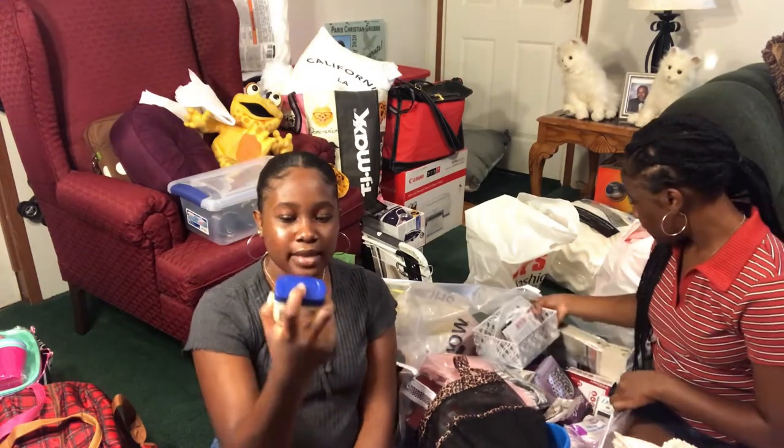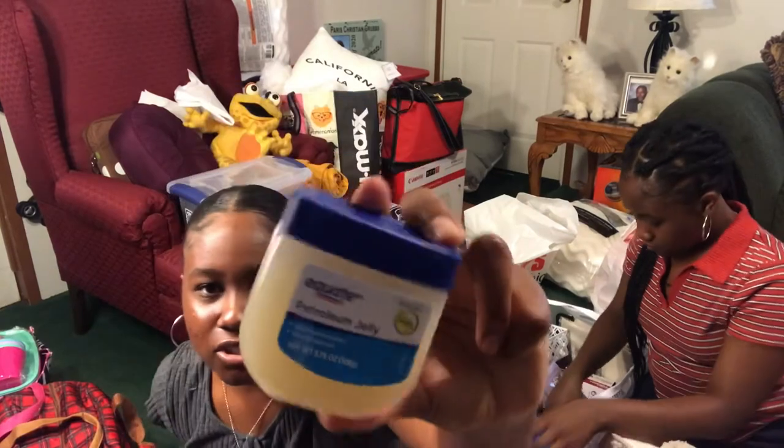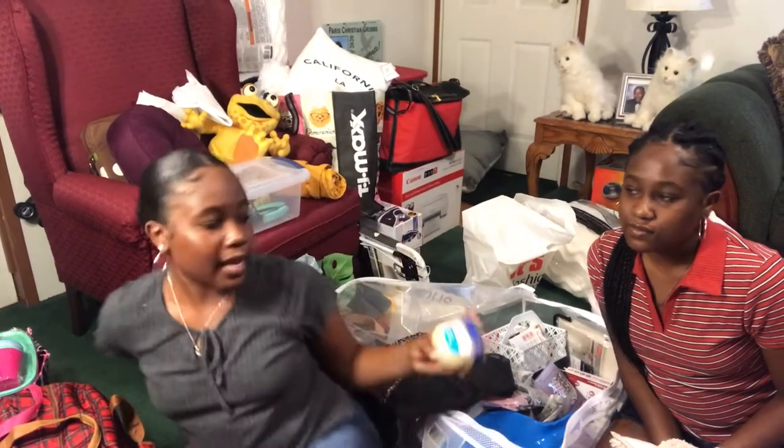No. Okay, and then we also have this Equate Petroleum Jelly, also known as Vaseline. And this is just great to moisturize our lips and stuff. That's what we use it for. So this is the petroleum jelly we have.